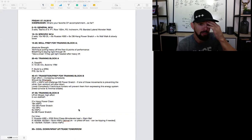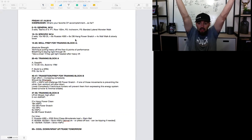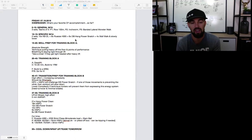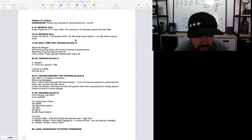And specific warm-up, 2 sets of 10 kettlebell deadlifts, 8 Russian kettlebell swings, 6 dumbbell hang power snatch, and 4 wall walks. On the wall walk, walk up, and then lower down slowly. Okay, that's going to help them get ready for handstand push-ups for the strict ones, or you'll see who needs to go piped off a box, who needs the kit maybe, who needs an ab mat, etc. And I'll talk about that in a second.